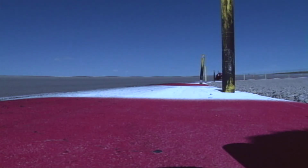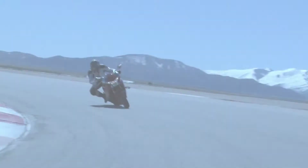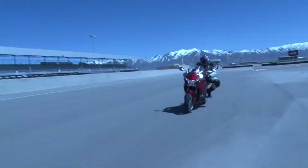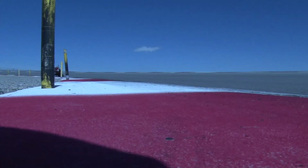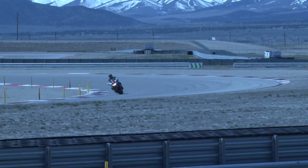Well, I don't know what narcotics are like, but this can't be far from it. This thing is an absolute hoot out here on the track. Well, the Interceptor didn't disappoint. It's definitely fast and it's definitely a lot of fun.